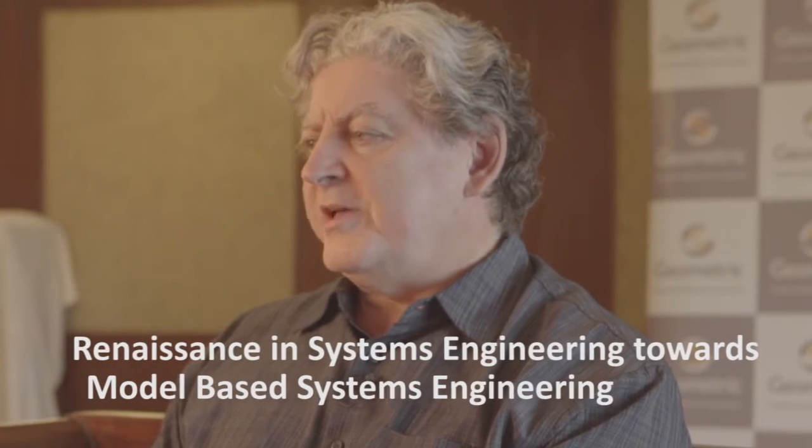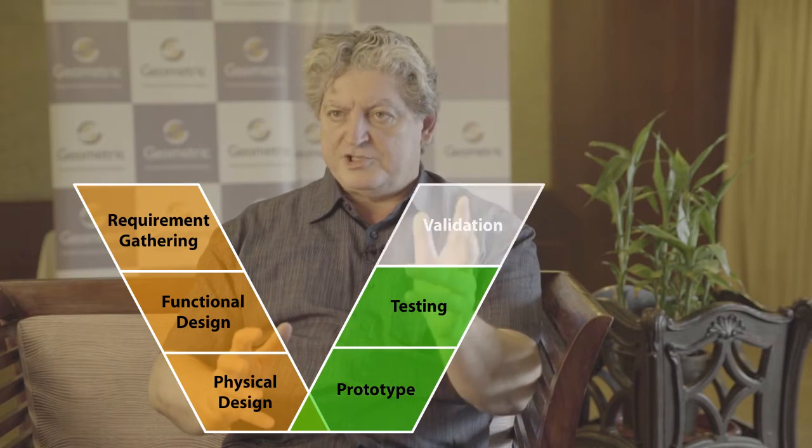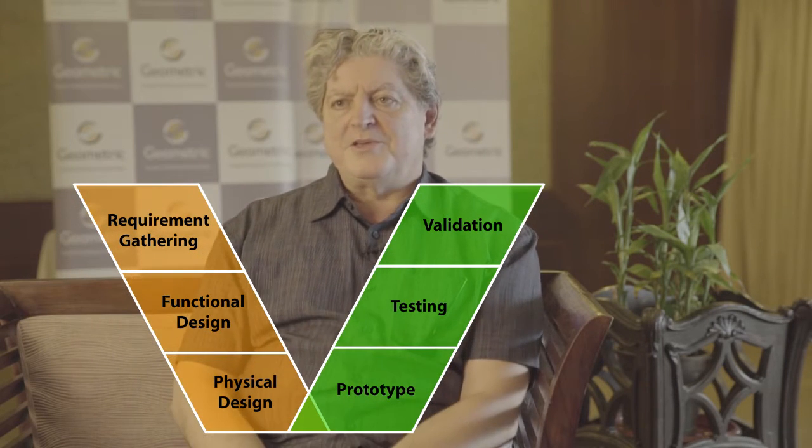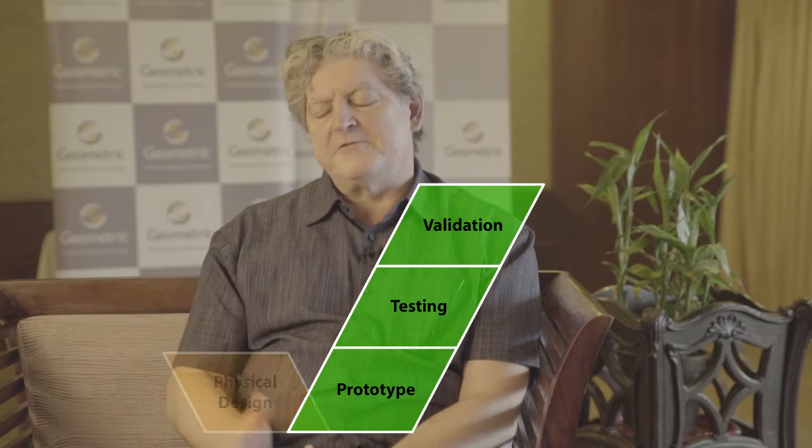Model-based systems engineering is where manufacturers implement software in order to provide bidirectional traceability, mostly using a V model, of taking their requirements and linking them into a functional design, through the physical design of the product itself, and then through prototype testing and validation. So that's the traditional engineering against a set of requirements.